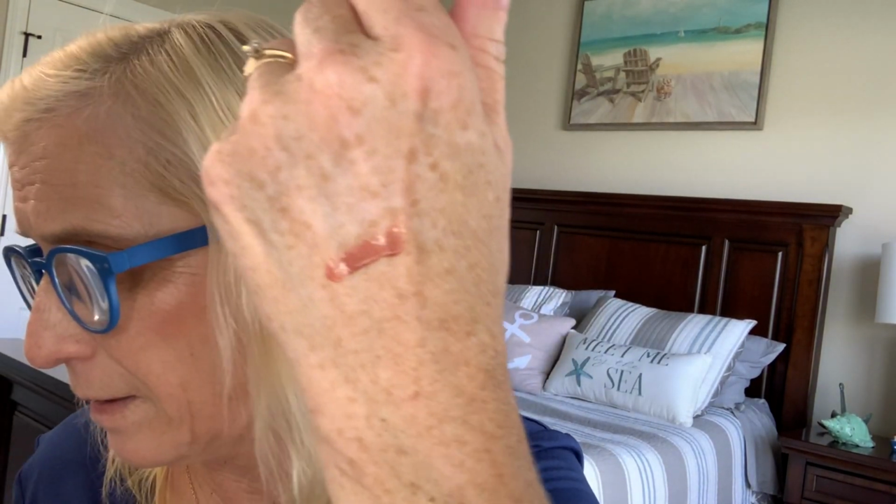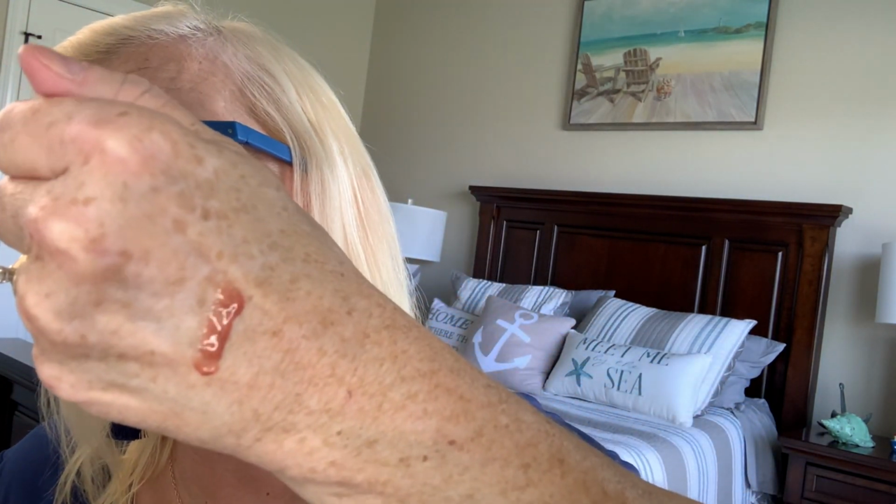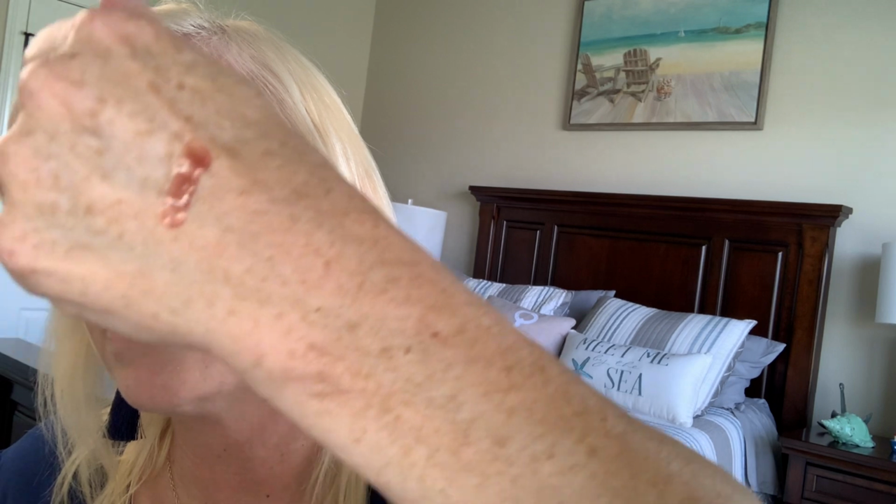So let's check out what the color looks like. It does have that little lip area right here. I'm just going to put it on my hand to see if you guys can see it. Oh yeah, you can. That's pretty. Okay. Y'all see that? That's super pretty. So $18.